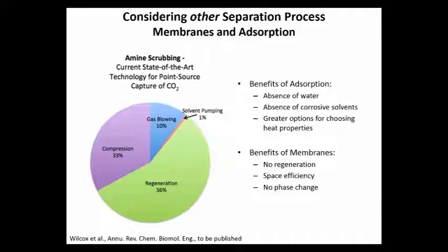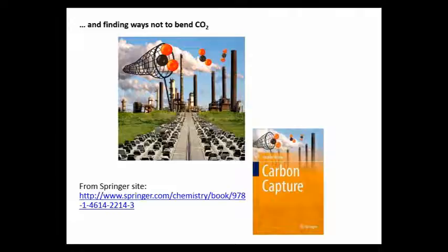So potentially this piece of the pie is removed. There's space efficiency associated with membranes and modular design of membranes, and there's no phase change. So there are some benefits associated with these approaches, which led us to publishing this paper that just came out this fall. So that's available now. And also it's what led me to write this book that was mentioned earlier in the introduction.